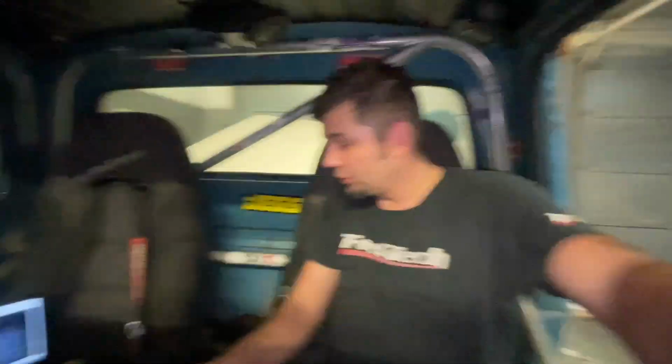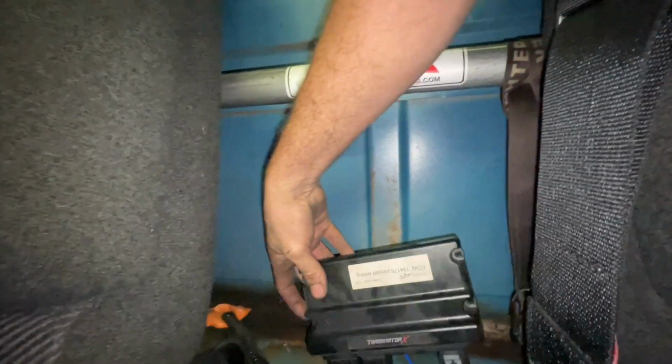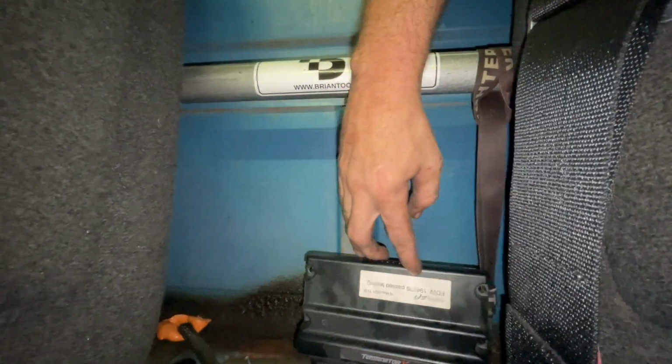This is a perfect time for you Holley guys. This is for y'all. Anybody talks junk about my FuelTech, I'm gonna show y'all why I don't like Holley. So this ECU right here was the one that was sent in and tested. And as you can tell on it, it says it passed test. That's the one that hung the injectors open.